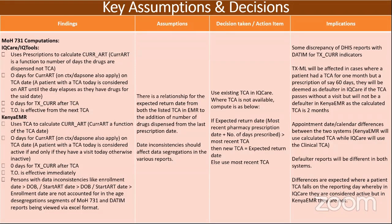In IQ Care, you had to prescribe drugs to a client for them to be on current on ART. So the current on ART was a function of the number of days the drugs are dispensed, not the TCA. So in Kenya EMR, TCA is used to calculate current on ART. So to be able to achieve this during migration, we calculated the number of drugs prescribed, and that informed the calculated TCA that went to Kenya EMR to inform the current on ART. Please, this is a departure from what we were used to in IQ Care, and therefore it's very important that we understand.